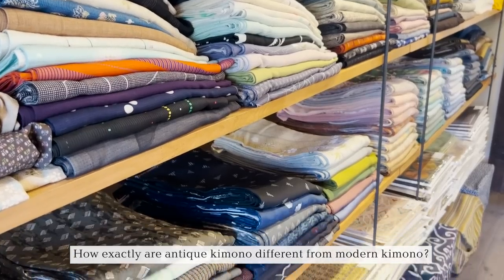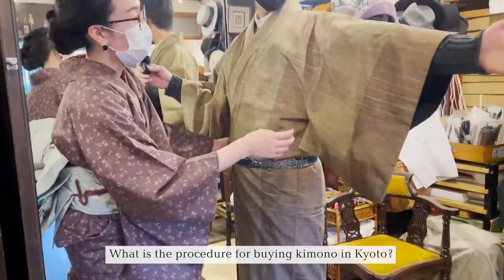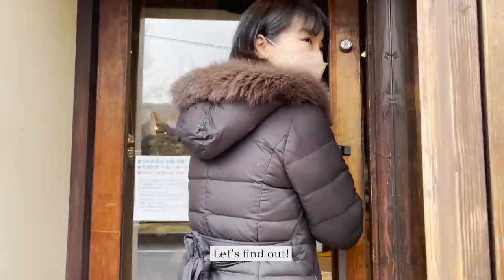How exactly are antique kimono different from modern kimono? What is the procedure for buying kimono in Kyoto? Let's find out.